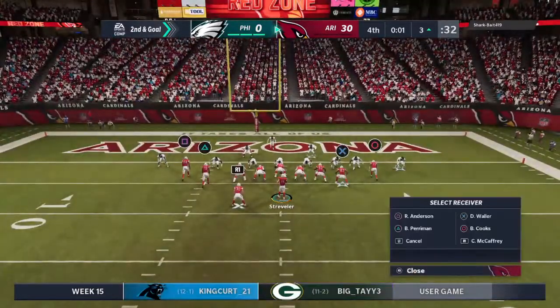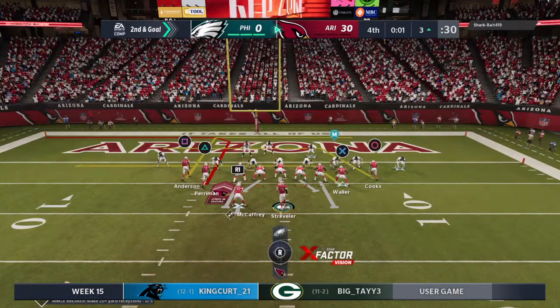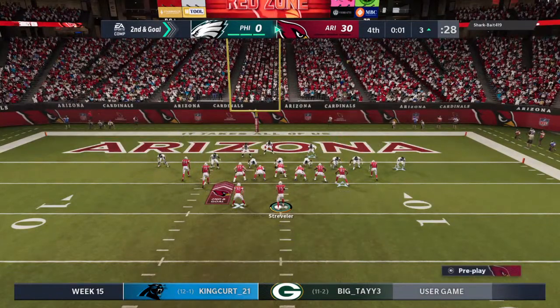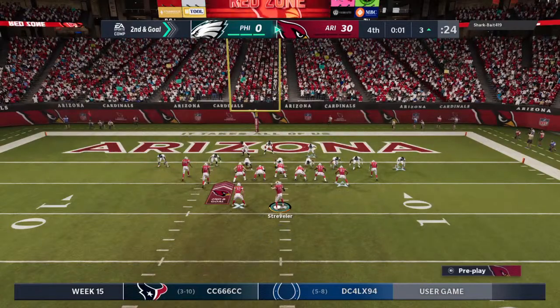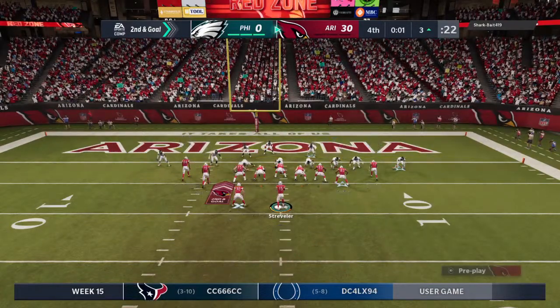They'll go again from the 3 here on 2nd and goal. 59. Check pass, check pass. Mike, check. Buffalo 18. Strip the ball. Strip that ball. Mike's fine.